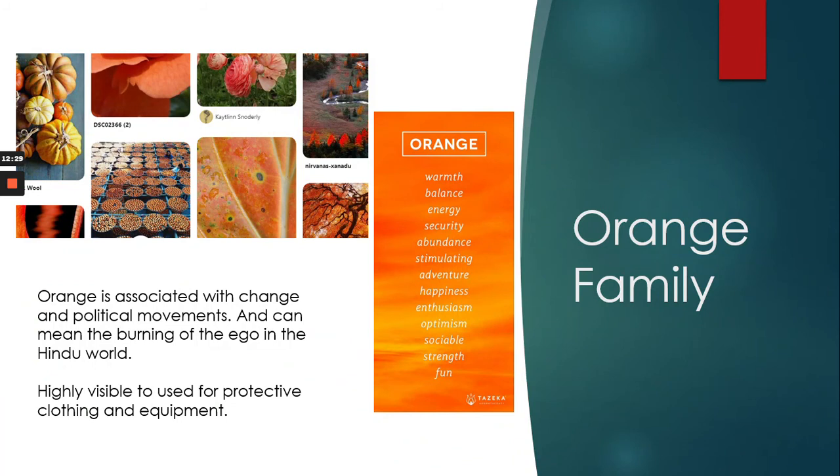The orange family, it's associated with change and a lot of times with political movements, like in the orange movement in Ireland. So in the Hindu world, it can mean the burning of the ego. So the monks wear those turmeric stained or dyed clothes. And so it's showing the burning of the ego for those monks. And orange is really highly visible to us as well. And so it's used a lot for protective clothing and equipment so that because we can see it better.